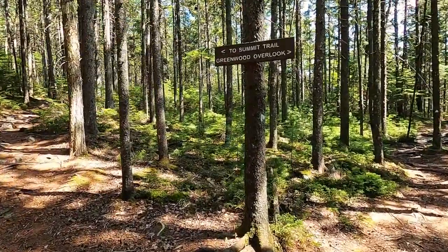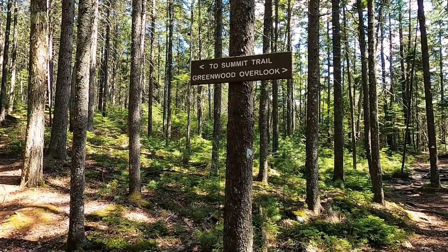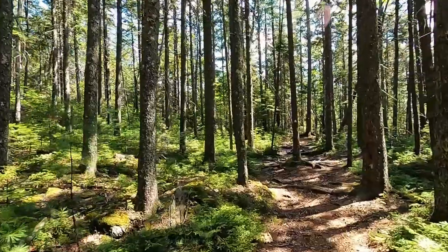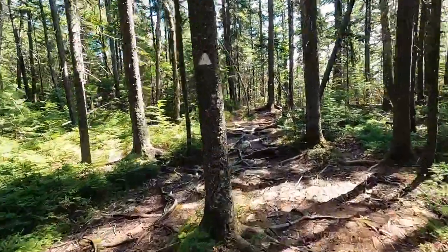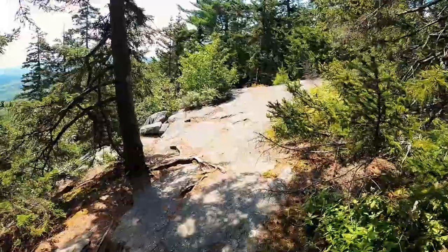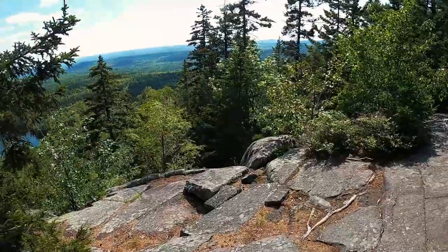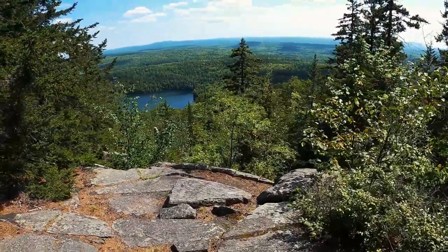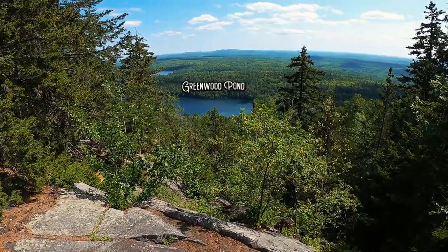All right, I figured I would slow down here for a minute. You've got your summit trail to the left, which we'll definitely be taking in just a moment. But before we head up to the summit trail, we're gonna take this brief detour to the Greenwood Pond Overlook. Right down below us is Greenwood Pond.